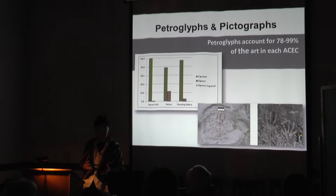So lots of this pigment art, and again, in the three areas we looked at, it ranged quite a lot in terms of proportions. In one area, less than 1% of the motifs were pigment, whereas in another area, it was close to 20%. So you get intra-regional variability, even within a single style province.